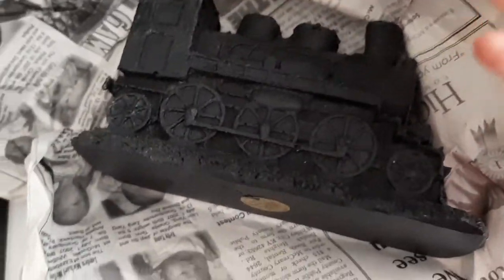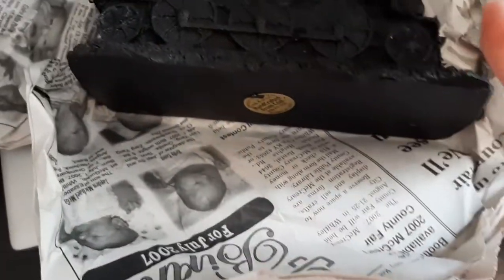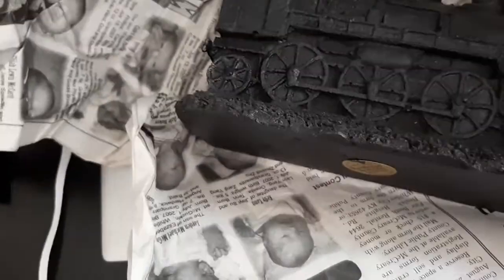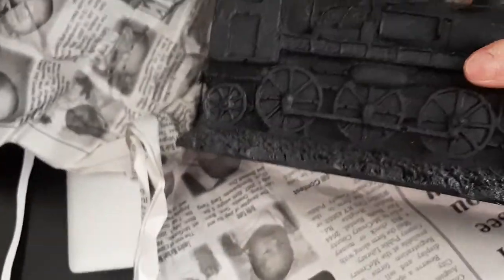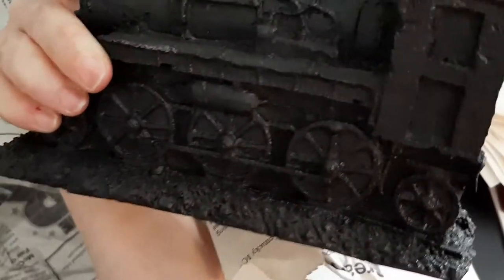Oh, this is so cool. Oh boy, my hands are going. I didn't think about this, but it is made from coal, so my hands are going to get a little bit dirty handling it. But that is fine. Look at that. Oh, it looks so cool. I am so happy with this purchase. And it's so detailed, too.